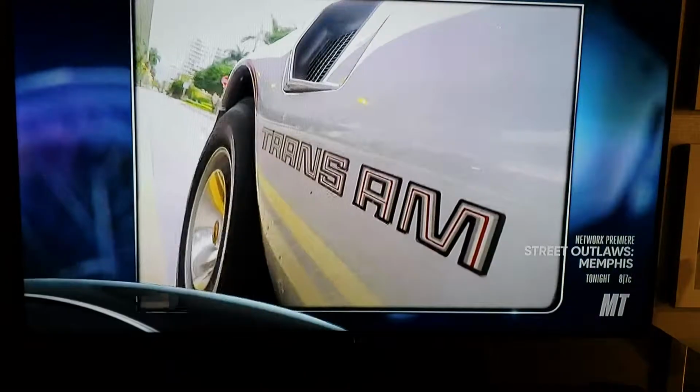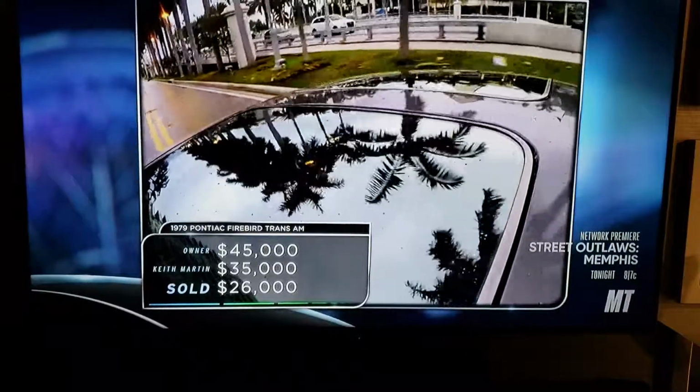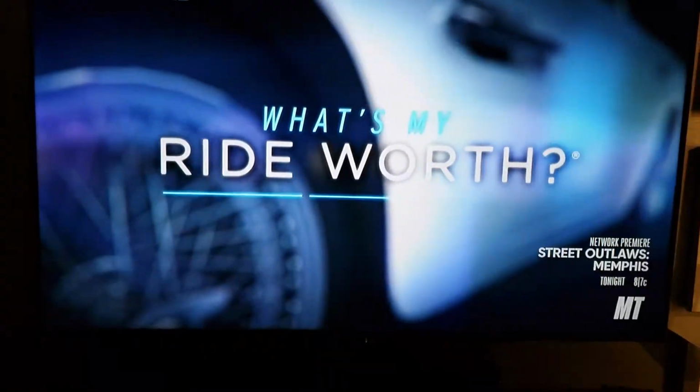Closing at $22,000. We're pretty close. Dale's Trans Am didn't sell when the hammer dropped, but Auctions America sealed the deal after the block, selling it for $26 grand. Tony from Nebraska sent us photos and a description.